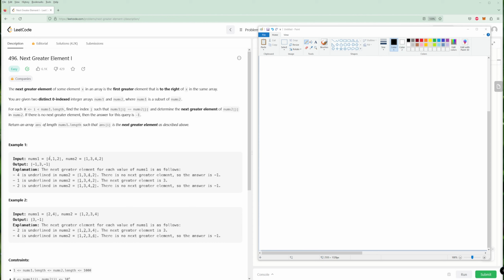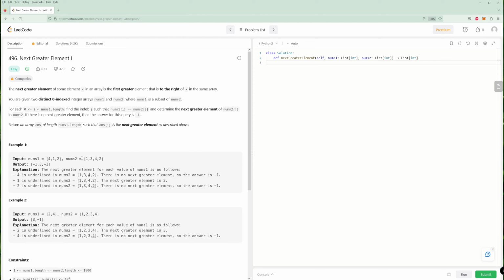So for number 4, we can see it's right here, and there is no next greater element because everything to the right is smaller. Then for number 1, it's over here, and the first next greater element would be 3. And for number 2, there's nothing to the right, so that's also invalid. And if there is no next greater element, we can output -1.